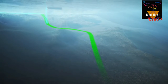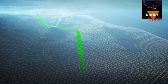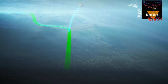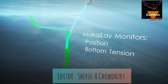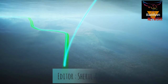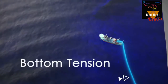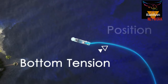The Mackay Lay model can take into account the cable properties, all forces on the cable, the seabed contours, the ship maneuvers, and even ocean current readings from a current profiler in real time during the lay. Operators use Mackay Lay software to monitor and control the cable's position and bottom tension, allowing them to optimize the vessel navigation and cable payout instructions for a safe and swift cable lay. These two variables, position and tension, are of the utmost importance for a cable lay. Mackay Lay provides control over the cable's position and tension at any depth.